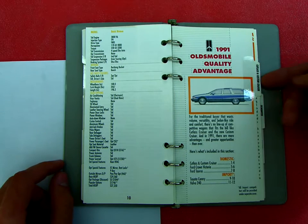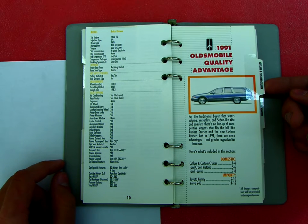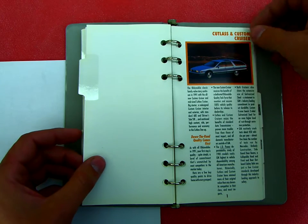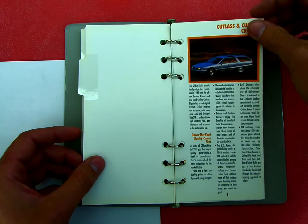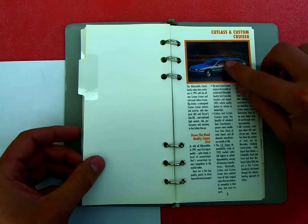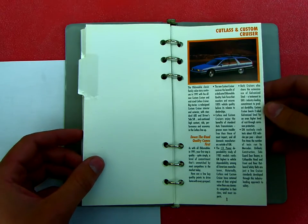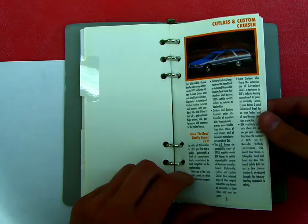Here's one that's near and dear to my heart, the Custom Cruiser. And this is the Cutlass and Custom Cruiser section. So the Cutlass Cruiser and Custom Cruiser are in here. See those blacked out C-pillars? That's a pre-production thing. Only the prototypes had that.